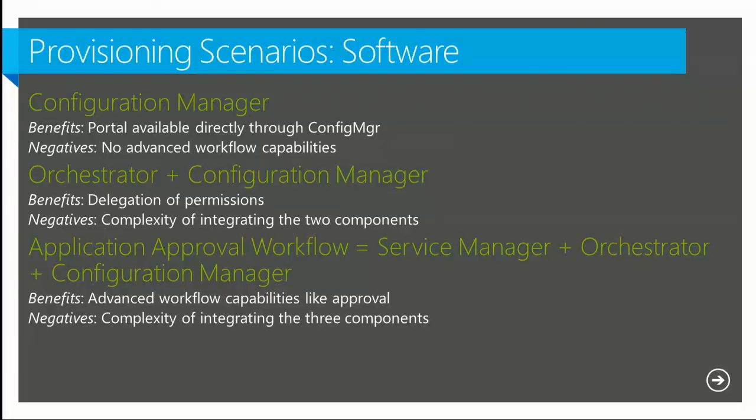Now, having said that, Microsoft didn't leave us hanging either. They knew they had Orchestrator. They knew they had Service Manager. So let's provide something that actually glues everything together. And so there's actually something that the Accelerator team put together. It's called AAW. I have no clue what that stands for. He probably does. Application Approval Workflow. There you go. It's on the slides. I love acronyms. TLAs, they're wonderful. So they provided us this, totally free, of course. Everything from the Accelerator team is totally free. And it is that glue.